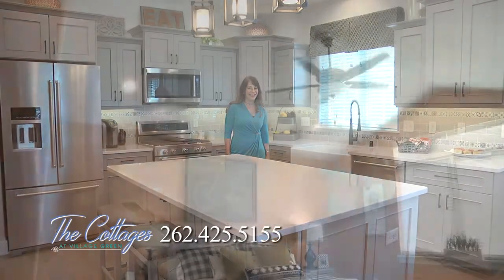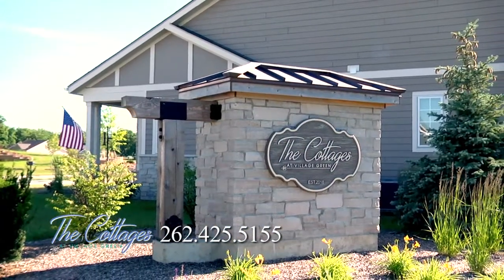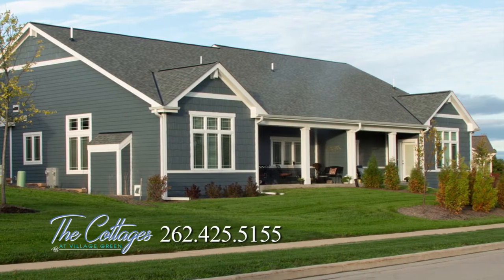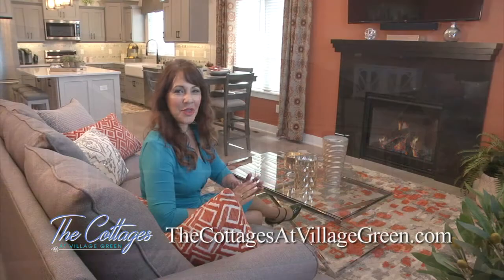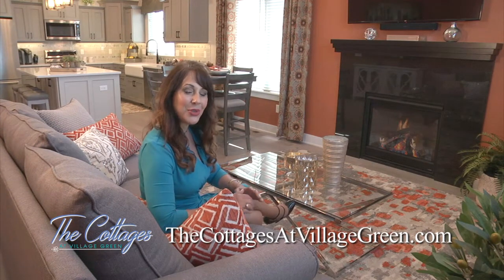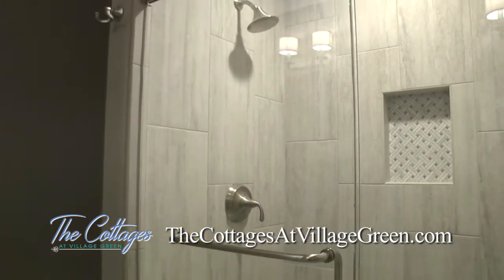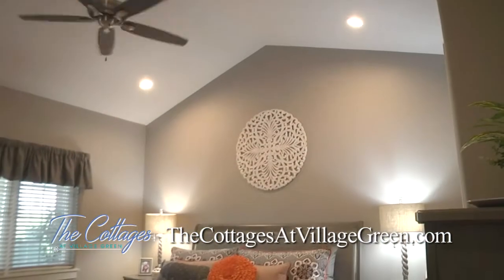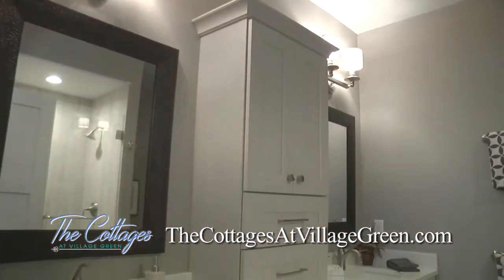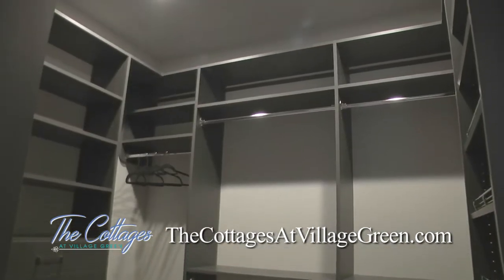Whether you choose a freestanding or attached design, the Cottages offer the best in carefree living, including maintenance-free exteriors, complete landscape care, and snow removal. From the thoughtful and superior architectural designs to the practical features like zero-step entries and roll-in showers, the Cottages are designed to impress. Floor plans range from 2-bedroom, 2-bath ranch-style homes to more traditional 2-story designs with up to 3 bedrooms and 3 baths, all featuring first-floor owner suites.